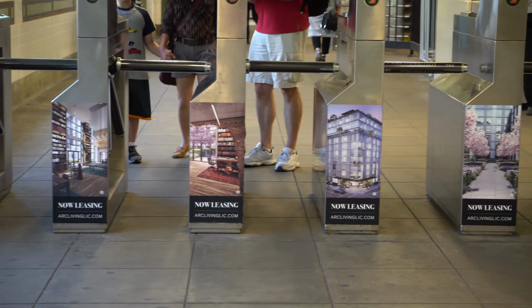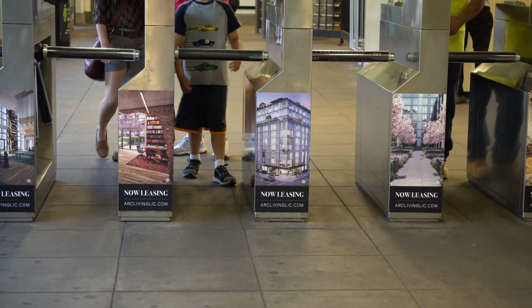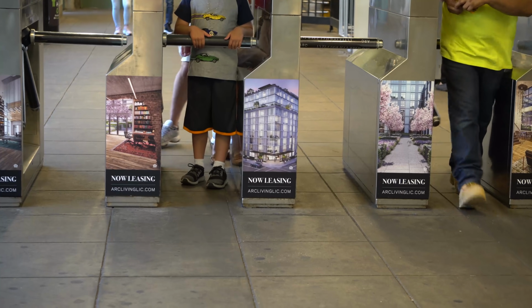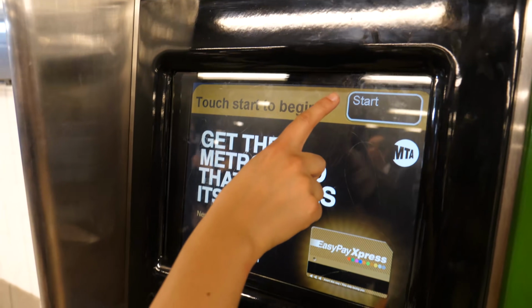Number 11. Children under 44 inches or 112 centimeters, no matter what age, do not need a MetroCard and can walk under the turnstile to ride the train for free if they are with a fare-paying adult.